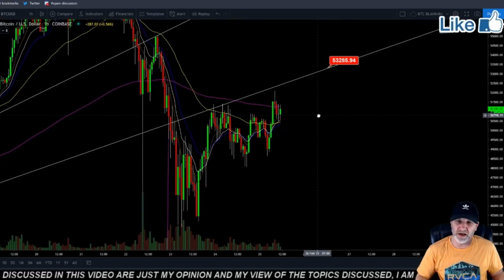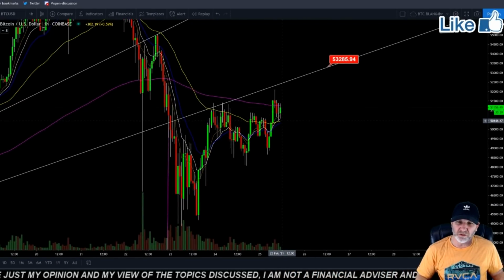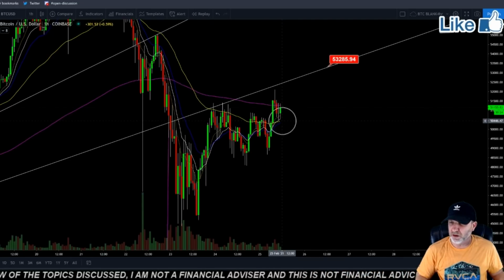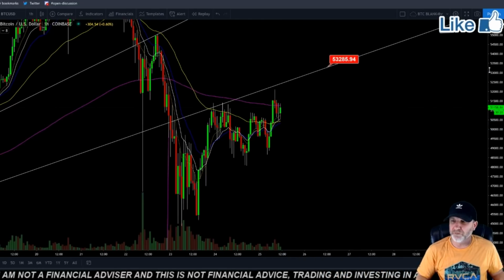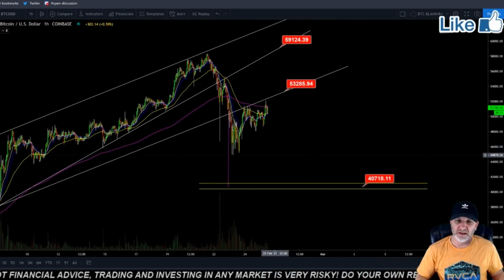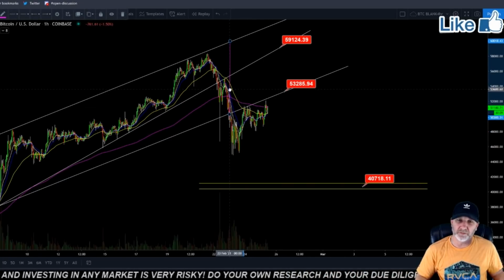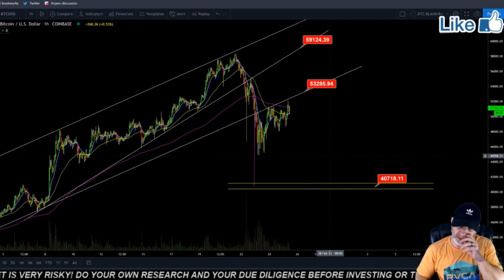So if we open and close an hourly candle above 51,300, then most likely we could be headed at the 53 range. And if we close below, well, I'm going to use the 55 EMA for downward confirmation. If we open and close a 1 hour below 50,450, then we're most likely headed down to our target that we've had of around 40,700. And all that is a measured move of the break of this rising channel. So that's what I'm looking at there.